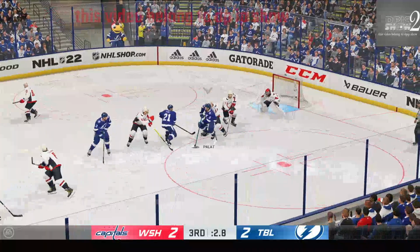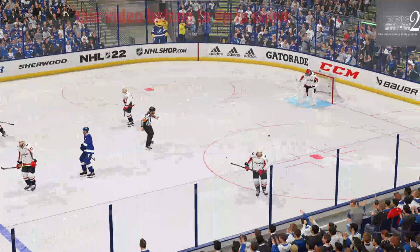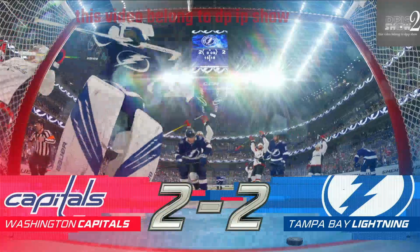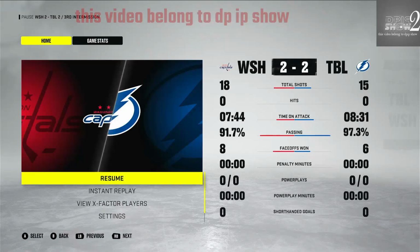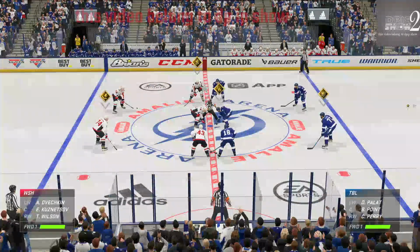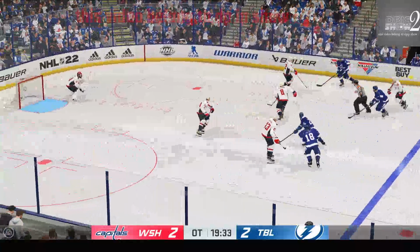Pokes it away in his own end. There's the horn, meaning one thing. We've got overtime, and it's coming up in just a second. Players are back on the ice. They're set. As of the officials, overtime. Let's find out. Puck is dropped on overtime. Let's find out if there's any heroes out there.